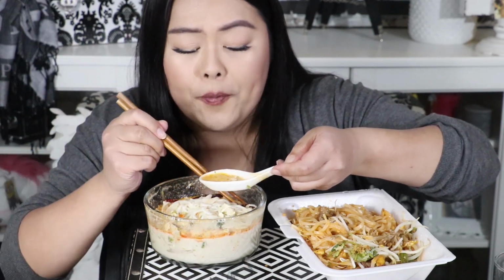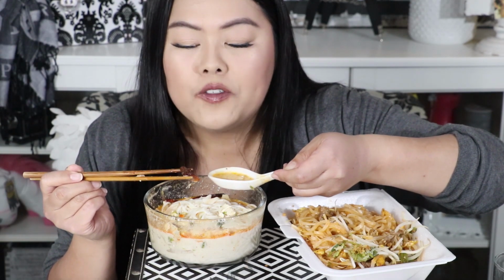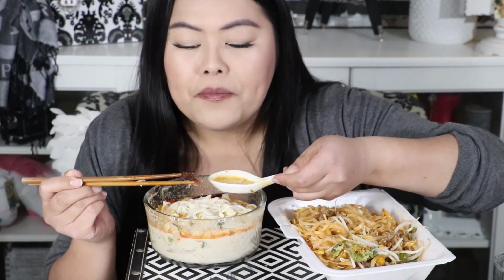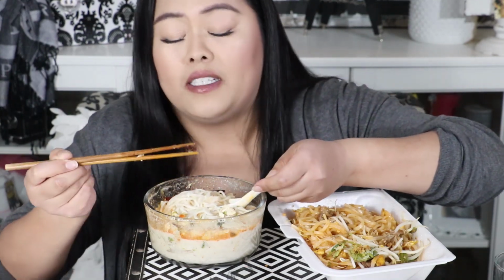And I will admit, I'm very, very picky on my Khao Poon because I make it myself at home as well. And I've had it a lot at restaurants and different people have made it for me. So I'm very picky on how I like my Khao Poon. Because some people don't like it to be with a lot of coconut. Some people don't like it to be as thick as I do.